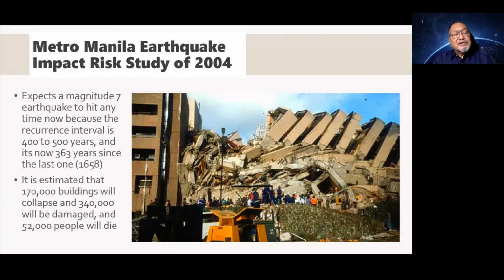According to the MIRES study, they expect a magnitude 7 earthquake to hit any time since the report came out in 2004, because the recurrence interval of earthquakes, particularly the West Valley Fault, is 400 to 500 years. And it is now 363 years since the last earthquake. And so therefore, what the report is saying, we can have what they refer to as the big one anytime now.